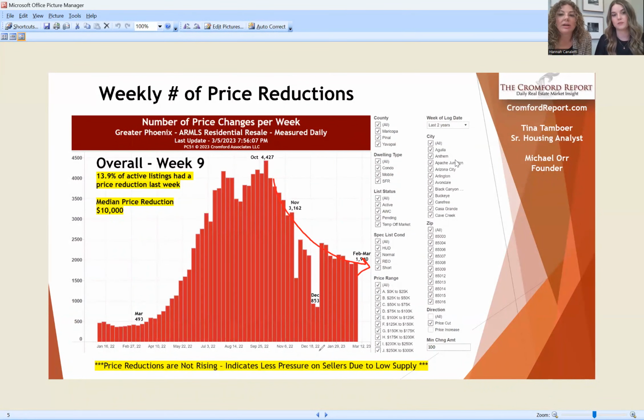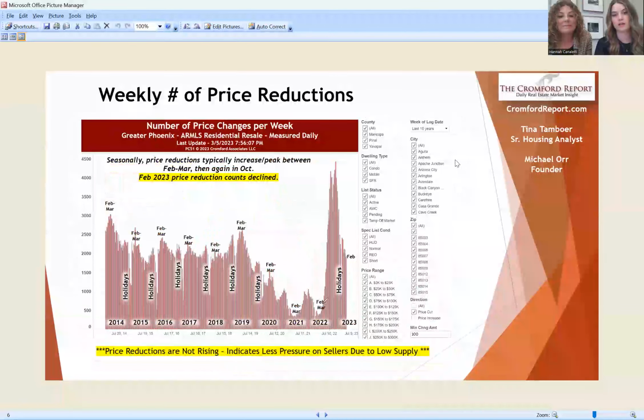Absolutely, we are not. Right now, sellers will stay at the price point they need to stay at. They still have quite a bit of equity in their properties, and they're just not going to fire sell because there's no need, because of the amount of equity they have in them. I'm going to move on to the next slide, but you can see that typically price reductions peak in February and March. They kind of come to a head in February and March, but we're not seeing that this year. We're actually seeing price reduction counts have declined this time of year.